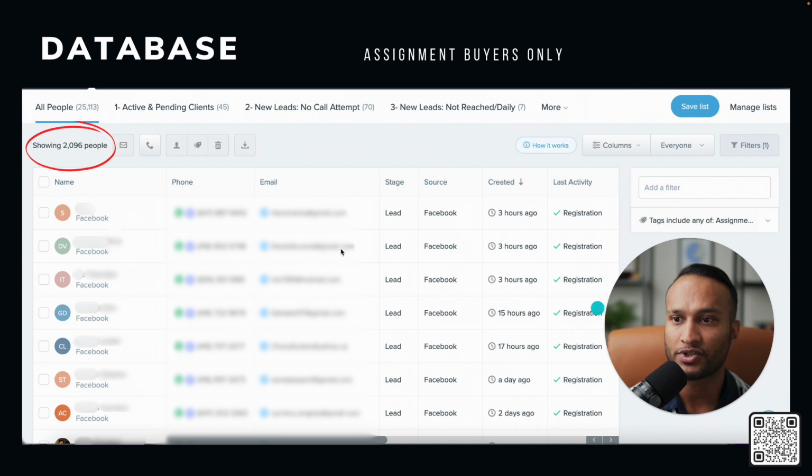Just a quick snapshot of our assignment database. This is actually a bit outdated from a couple of weeks ago, but we've now got well over 2,200 people that are in our database that are strictly looking for assignments. This is not our entire database, but this is just to show you guys what our assignment, specifically buyer database, looks like. These are people that have raised their hands that we've collected over the years who are actively looking for assignment opportunities. And this is one of the ways we leverage listings for people who want to sell their pre-construction on assignment, is to leverage our database.